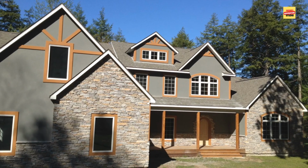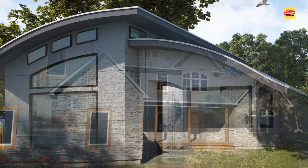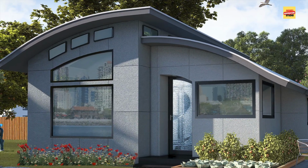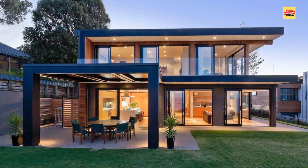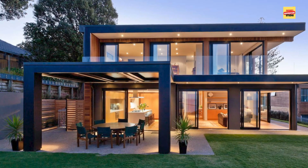How to design your prefab house design. Designing your prefab house involves a collaborative process with the manufacturing company's design team or an independent architect specializing in prefab construction. Start by defining your needs, lifestyle, and budget.